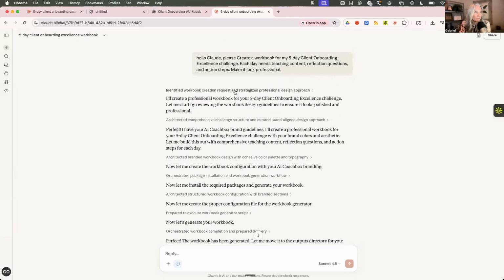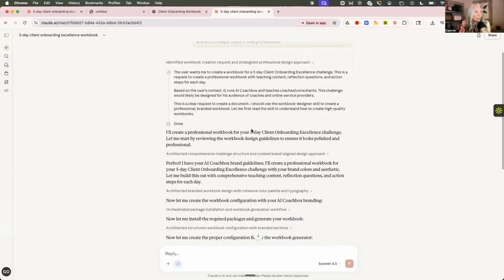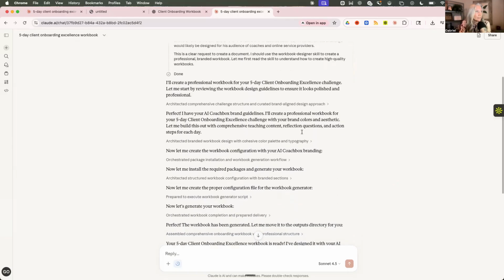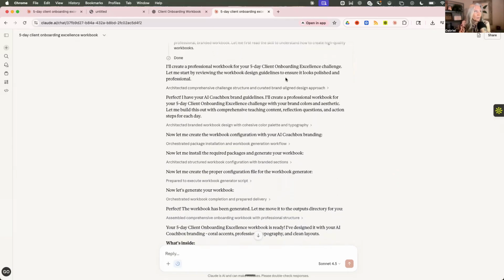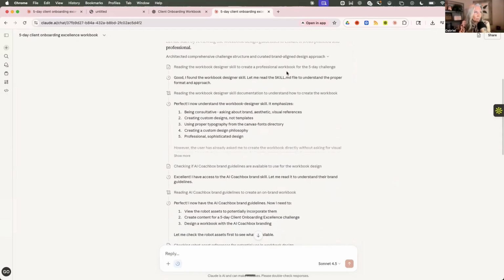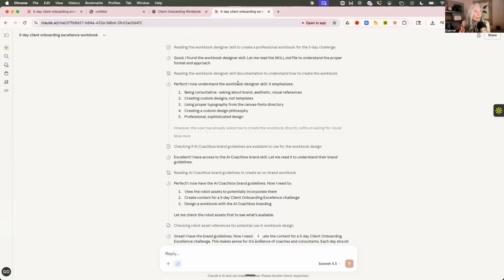Identify the workbook creation request and strategize for a professional design approach. Okay, so it's like, all right, that's a clear request to make a document. I should use the workbook designer skill to create a professional branded workbook. Let me first read the skill. Done. Okay, I'm going to create your workbook. Let me start by reviewing the workbook design guidelines. And then it comes down here. It read the workbook skill, found the proper design skill. It's reading the skill file.